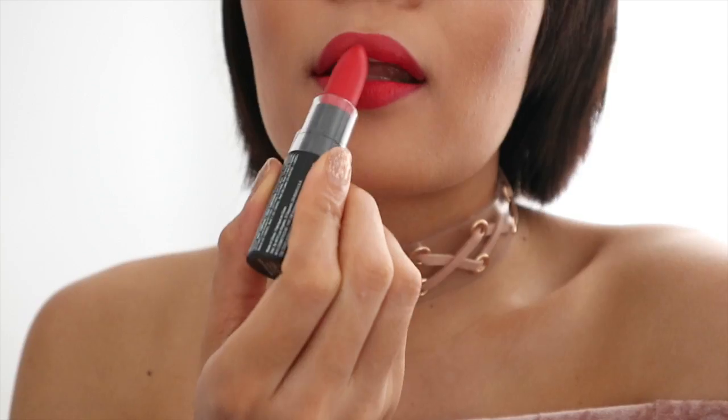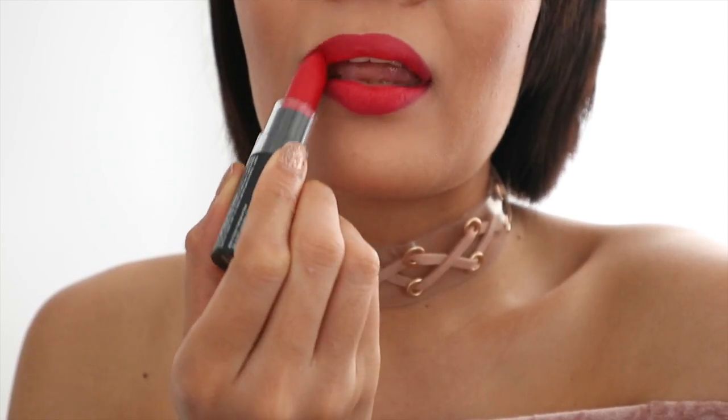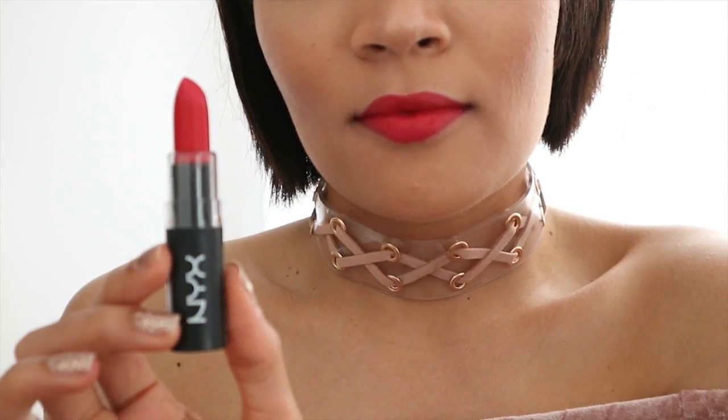Okay, so this is Blood Love, and it is the most beautiful bright red shade I've worn in a very long time. I think this is probably one of my favorite red shades. Already I can tell you it is so beautiful, and obviously as I said, these are velvety smooth on your lips even though they're matte lipsticks. This is such an amazing color. I really love it, and I feel like it's the perfect red for any skin tone.